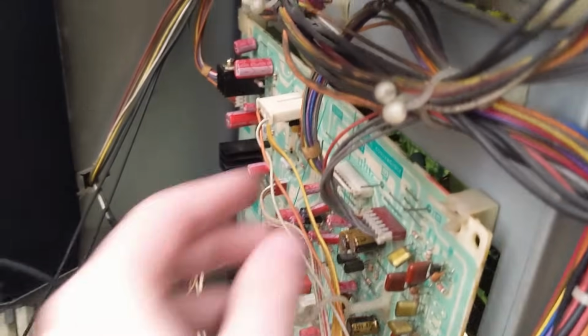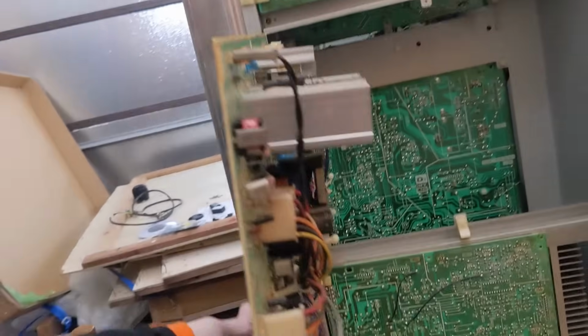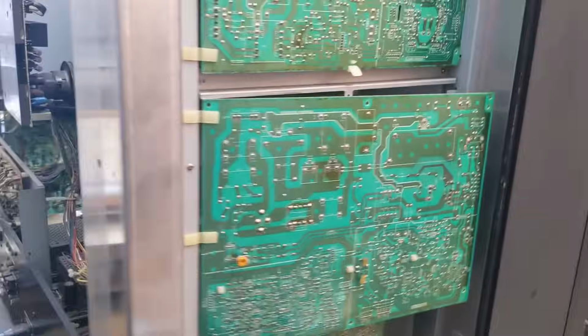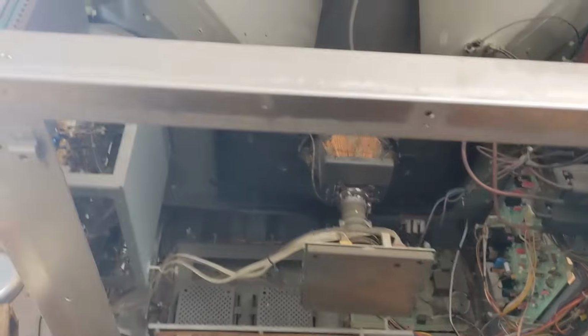Everything's so neatly laid out and organized, and all the cables just have labels on them. The cables are labeled, and all the boards you just fold out and you can probe them while it's running. It's just an awesome set. You'd expect something gigantic to be a pain in the butt to work on, but clearly a lot of passion was put into designing this and making it really easy to work on and well thought out.